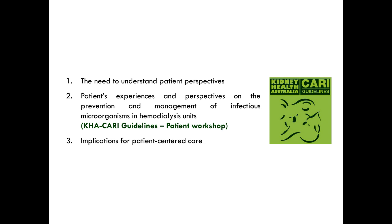I'll be covering the need to understand patient perspectives and also their experiences and perspectives on the prevention and management of infectious microorganisms in hemodialysis units, done as part of the Kidney Health Australia Caring for Renal Impairment Guidelines patient workshop, where we elicited patient feedback to integrate into the guidelines that we're currently developing on this topic, and also to outline some implications for patient-centered care.